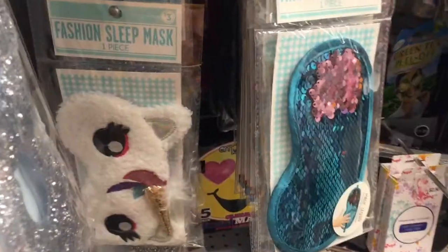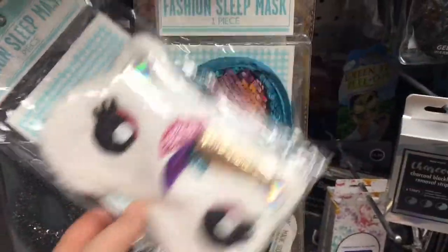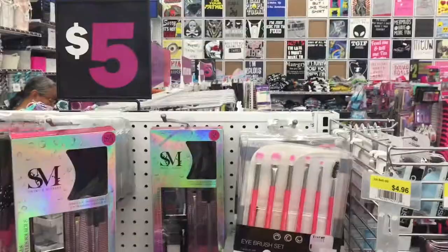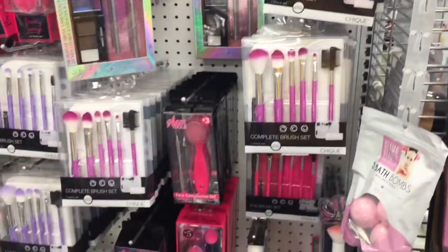Beautiful. How adorable are these sleep masks? Look at this beautiful unicorn. How cute is that? And mermaid lover people like me. How awesome. And these are $3. Makeup brushes galore for $5.